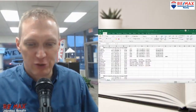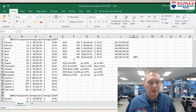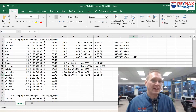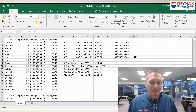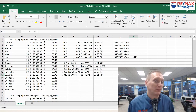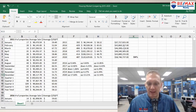Total sales dollar amount here. Let me get back into this Excel sheet, not quite so sleek as these graphs, but again, we'll show you some pretty good numbers. Comparing year over year, number of transactions, 2015 we had 392 all the way up to 487. A pretty big increase. If you're looking at total dollar amount, how much did a home sell for? Add them all up. What's that number? We're getting close to Powerball numbers with this. So 2015, we had a total sales volume of $37,720,821. Take that all the way up to 2020, sales volume of $58,746,000, a 64% increase, 2015 to 2020. It has pretty much trended up almost every year. We gave a little bit back from 2018 to 2019, but a huge increase in 2020.